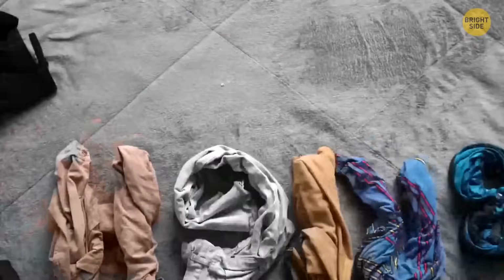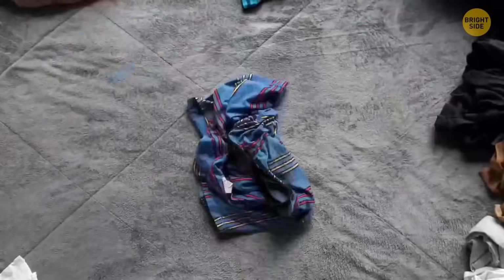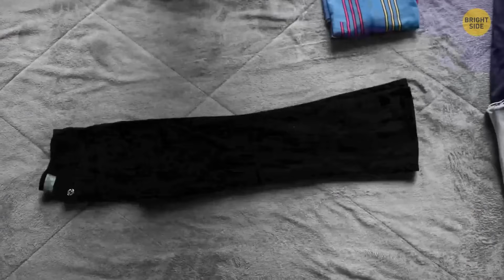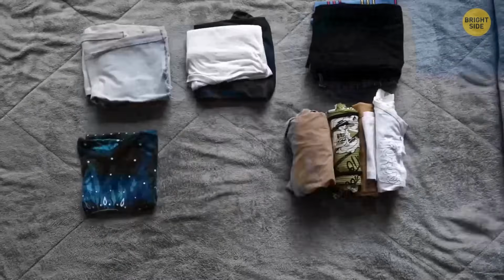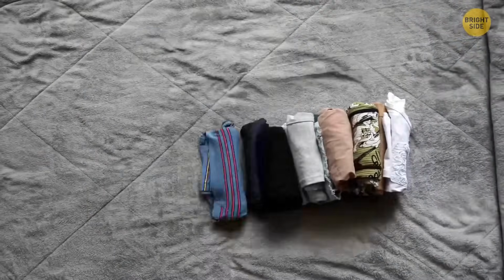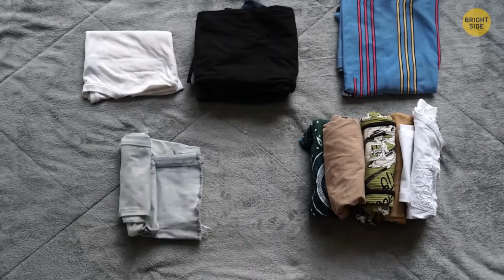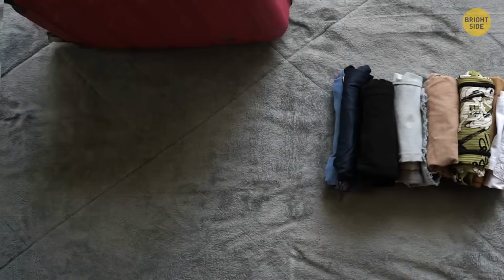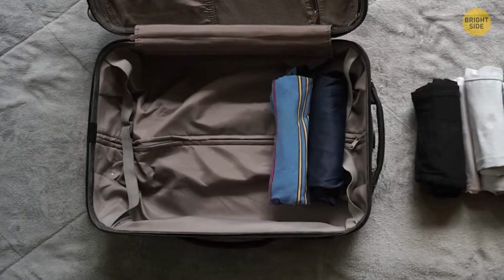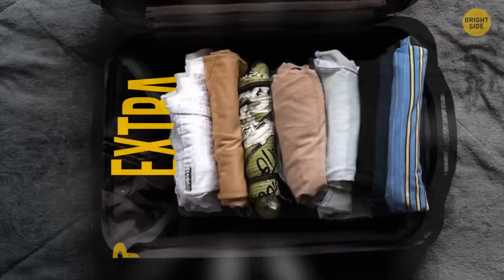Start by folding your shirts, pants, and whatever else you plan on packing neatly, similar to how you might find them on a clothing store shelf. Then, when you have them in a relatively rectangular or squared-off shape, roll them up tightly. Now that you have your little clothes logs, start packing them into your bag. And behold, extra space!